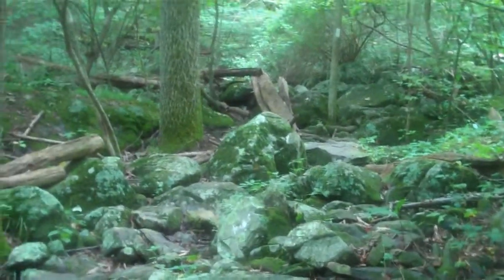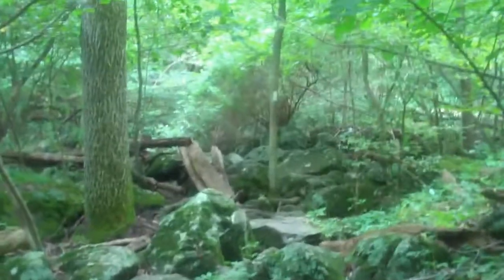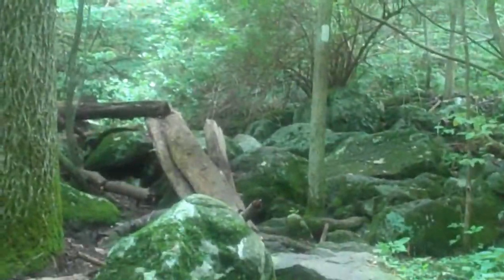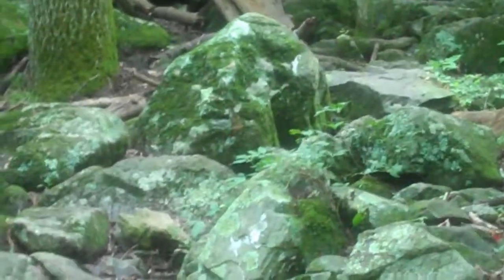This is one of the nicer, smoother sections of trail. See the boulder field marker on the tree over the boulder field. Don't make much time on this.